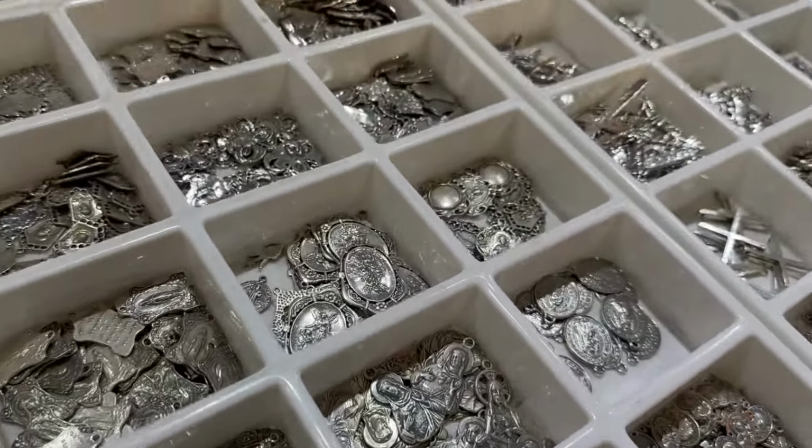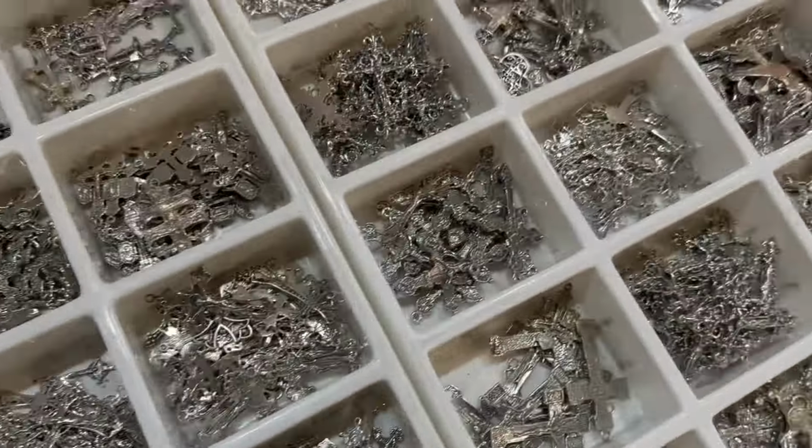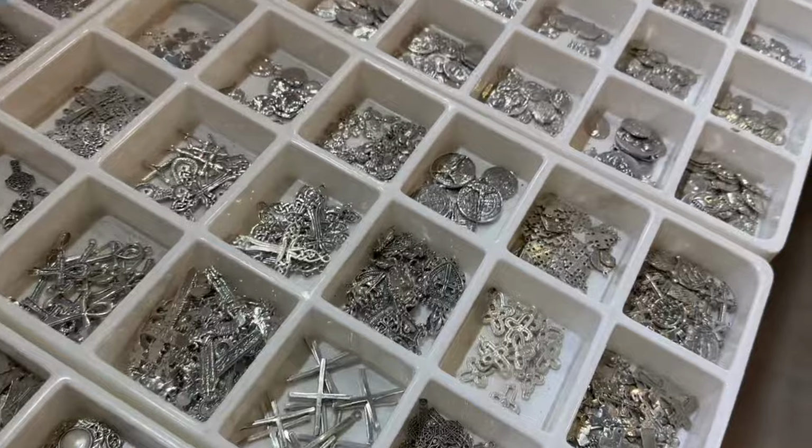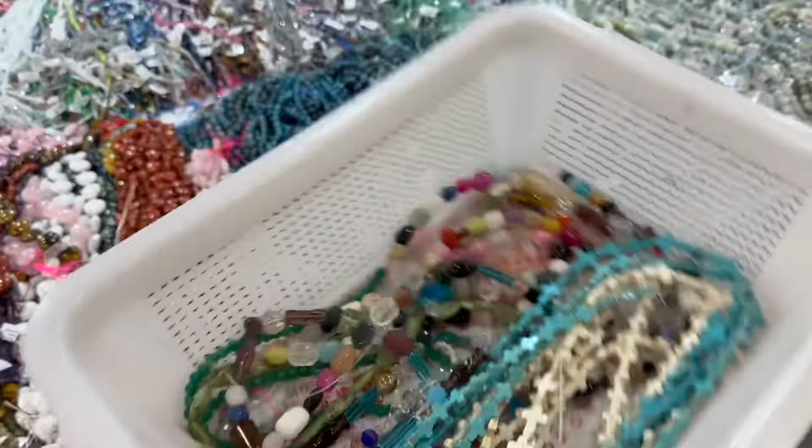I also picked up some sterling silver pendants and pieces to work with to create some new designs. I also got some gemstone beads.